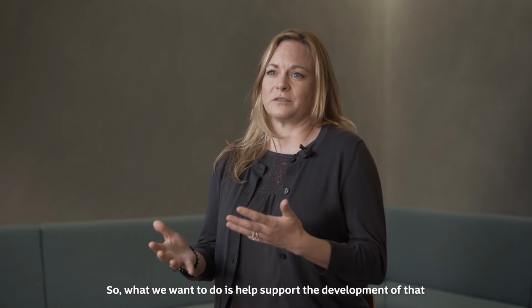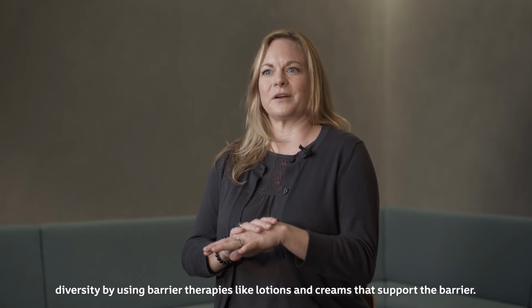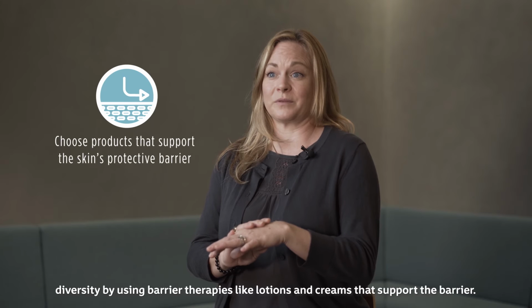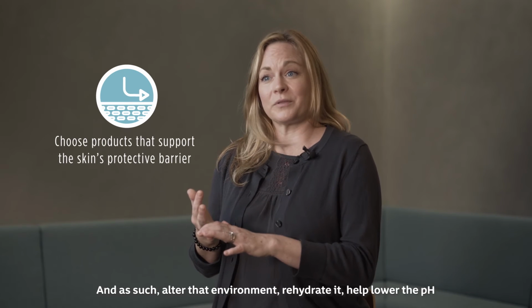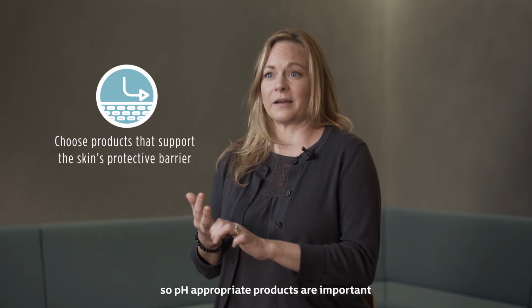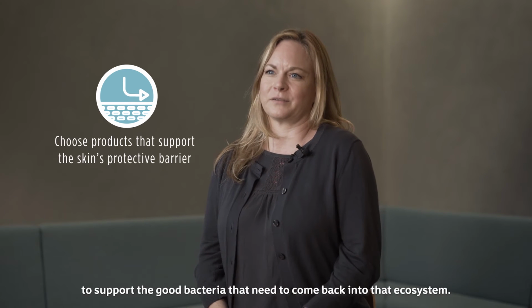And so what we want to do is help support the development of that diversity by using barrier therapies like lotions and creams that support the barrier and as such alter that environment, rehydrate it, and help lower the pH. pH-appropriate products are important to support the good bacteria that need to come back into that ecosystem.